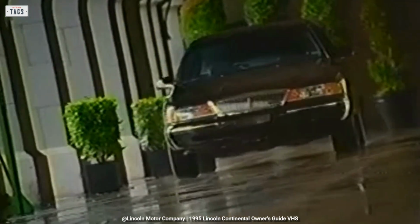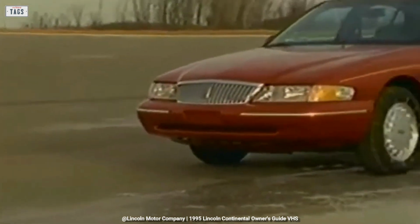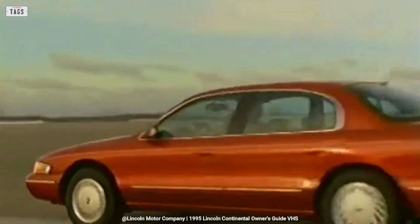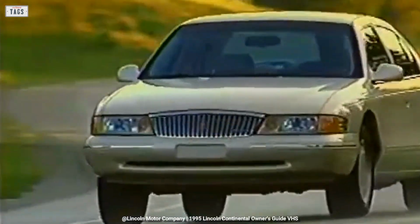All in all, the development team had lofty goals for the 1995 Lincoln Continental, and although it might not have been considered best in class, the 1995 Continental was a significantly better car than the one it replaced. The car for 1995 was smoother, much more powerful, not to mention offered a level of electronic sophistication that few luxury vehicles could match at the time.